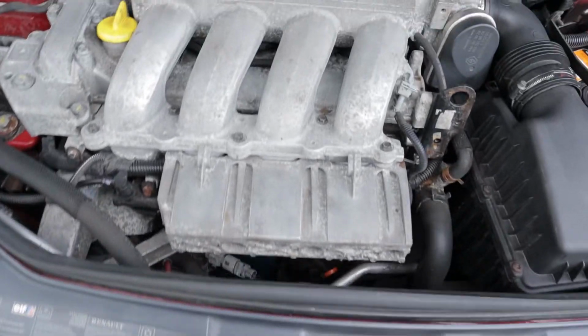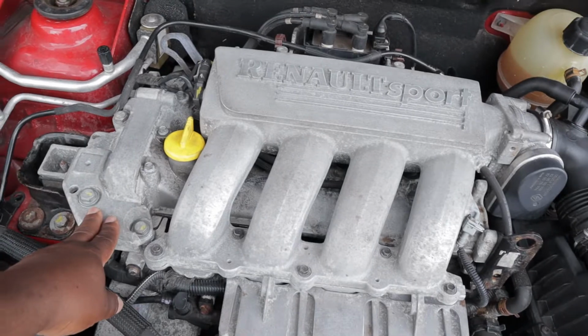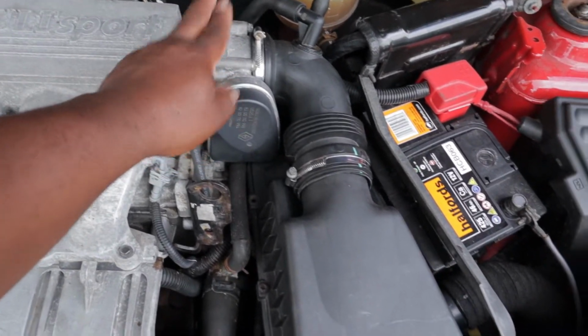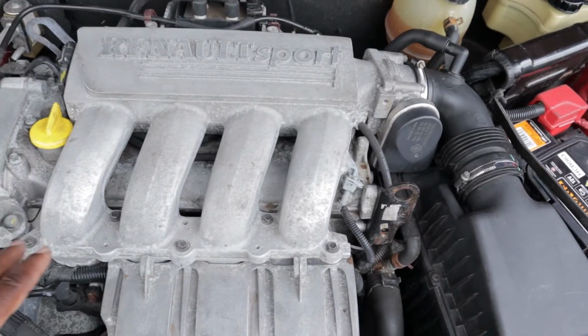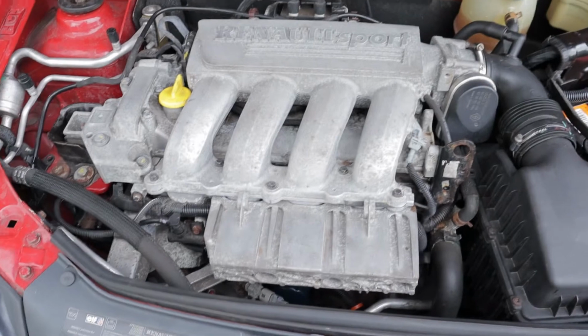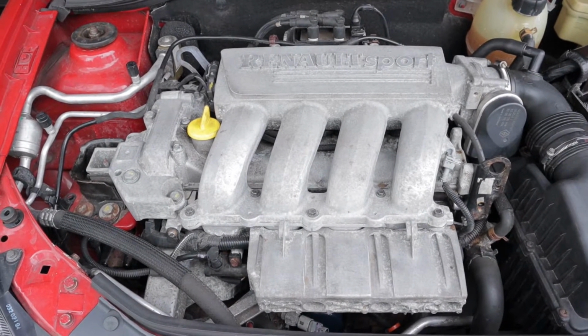So the other thing I'd like to do is get the inlet manifold off, this side of the engine mount, injector cover and the throttle body. Get them all off, get them cleaned up, and I probably won't paint them. I'll probably just have a clear coat over them, or a lacquer.